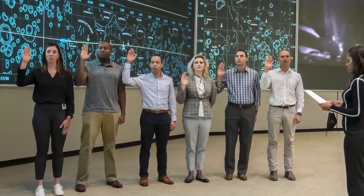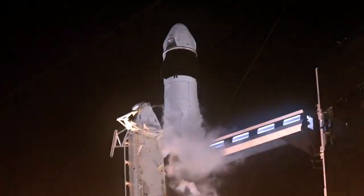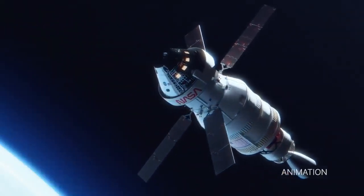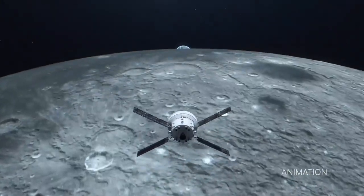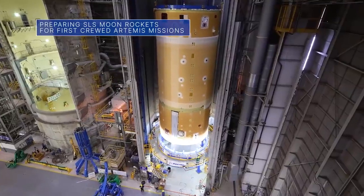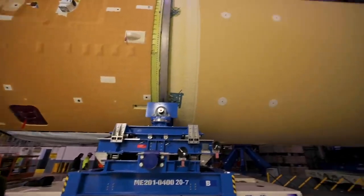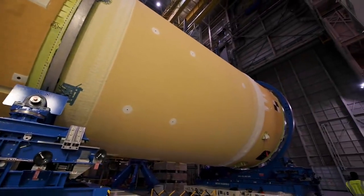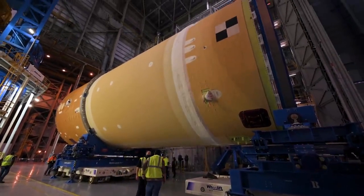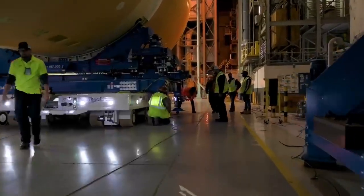When their training is complete, they could be assigned to missions aboard the International Space Station, launches from American soil on spacecraft built by commercial companies, or Artemis missions to the Moon with NASA's Orion spacecraft and Space Launch System rocket. As teams continue to prepare our Space Launch System or SLS rocket for this year's uncrewed Artemis 1 flight test around the Moon, we and our partners across the country are also making progress building the rocket for Artemis 2, the first Artemis moon mission with astronauts. We are also busy manufacturing and testing major parts of rocket hardware for the Artemis 3, 4, and 5 missions.